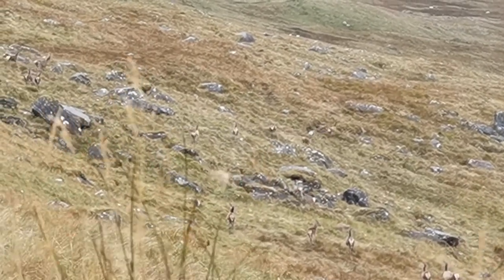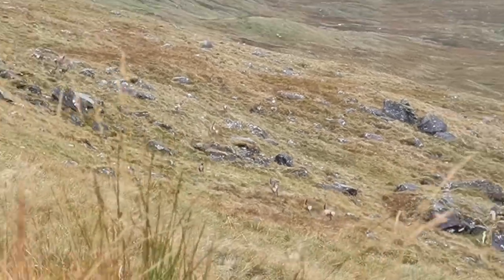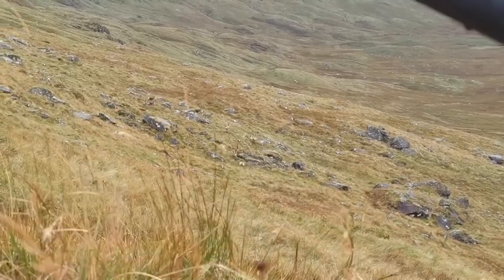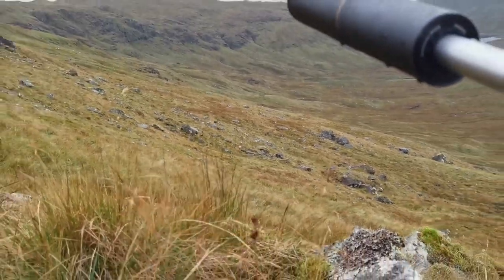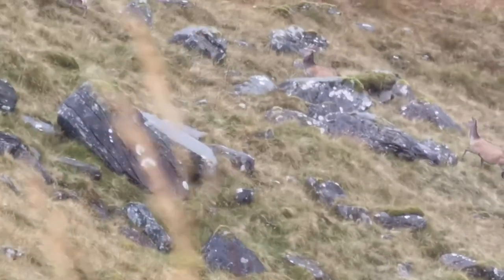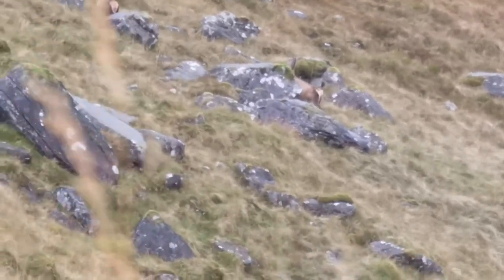One's an old one, one's a pretty good sized one. Just giving them some time, giving the lion some time to walk off. Beautiful creatures. So graceful in their steps.